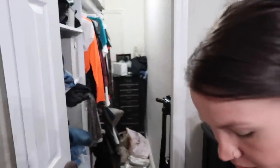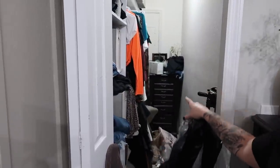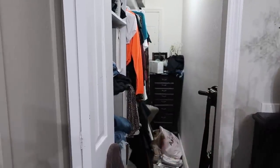Oh, and my bedroom's a mess, so don't judge me. I was kind of going through, yeah, see, I told you it's bad. It's hard to walk in here because of how narrow this closet is, but then having an overwhelming stuffed amount of clothes makes it even worse. So yeah, we're gonna fix this.